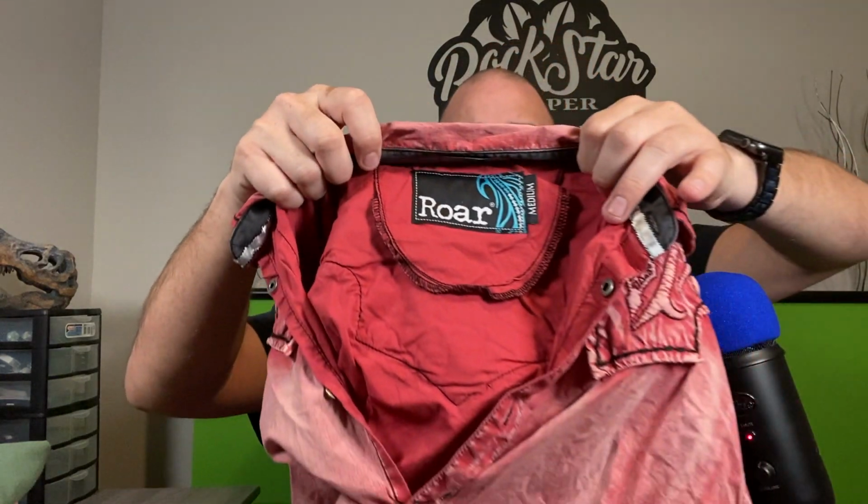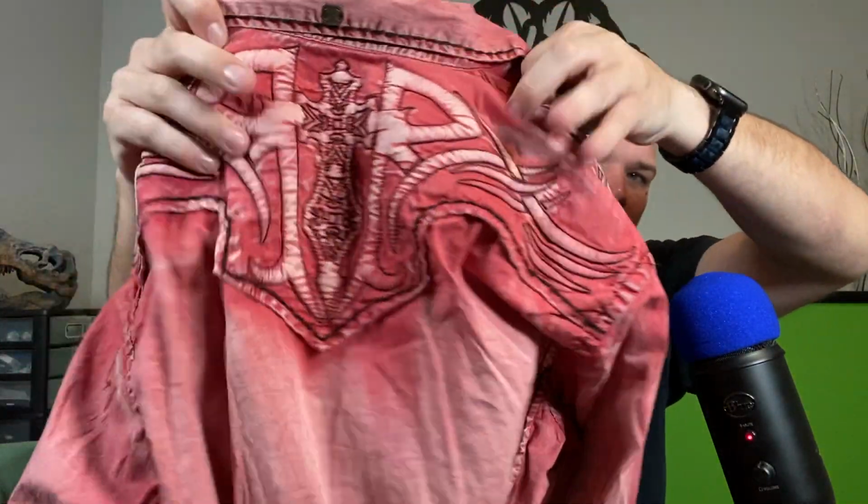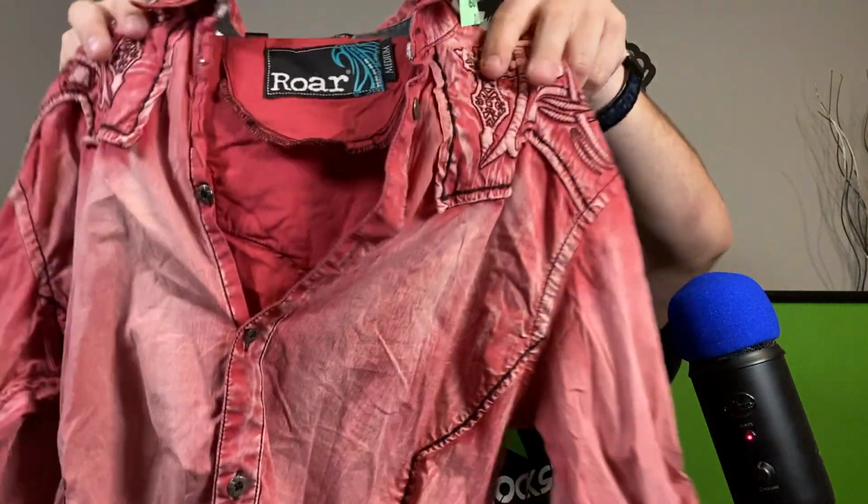Now this is an awesome shirt. This is a medium. It's a brand called Roar. If you've never heard of it, there it is, Roar. This is like the nicely heavy embroidered shirts. I used to sell a lot of these if you look back in some of my old videos. These ones have the roll-up cuffs like that. They're really popular. Even this medium won't do as well, but because it's red, it'll help it out because red isn't as common. They're mostly black and white, some gray ones.